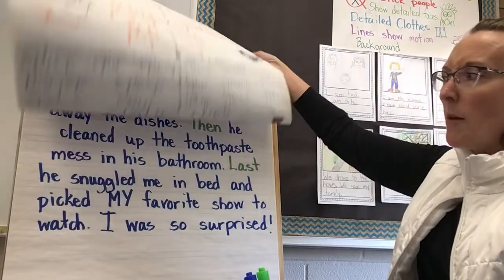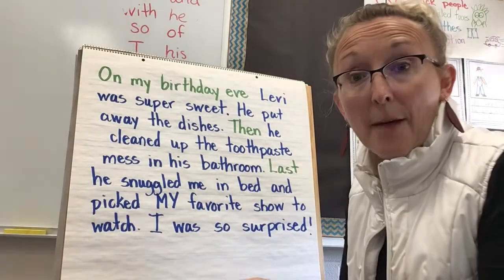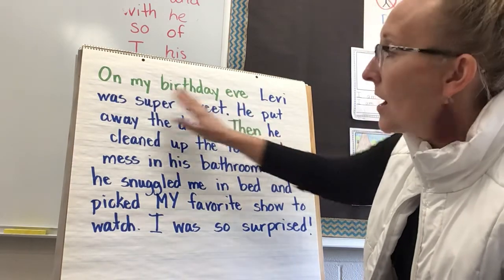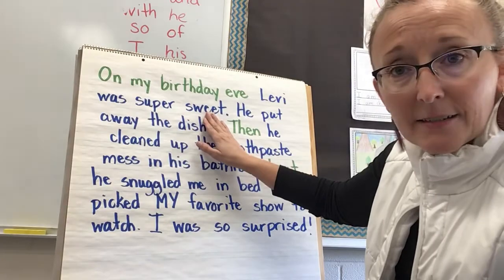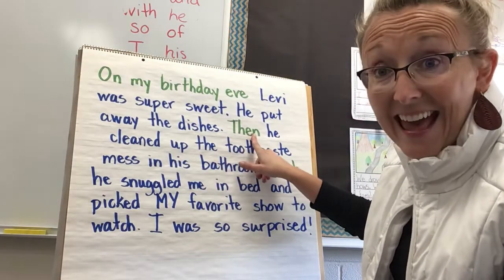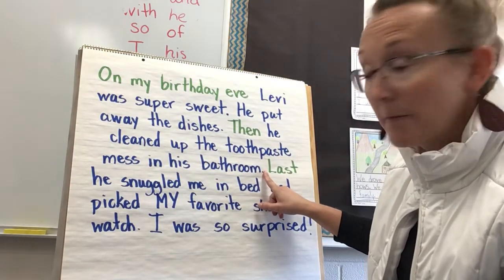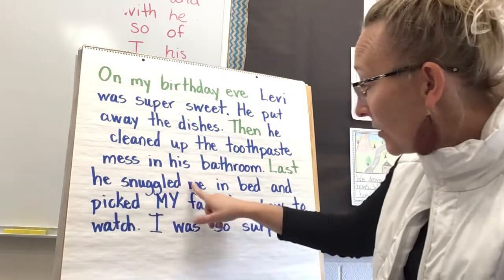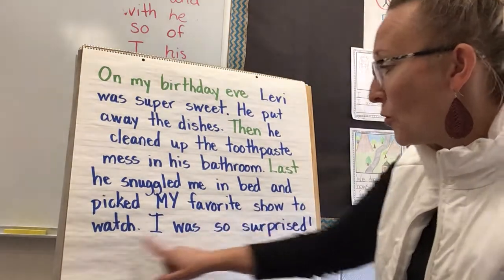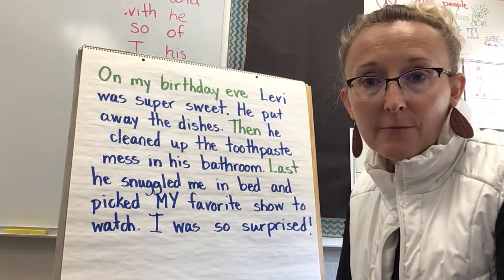So here is my story. I wrote it big so you guys could see it. Can you see it all? Maybe? Let's scoot. There we go. So my first time word, I decided to say on my birthday eve. So I wrote that in green. On my birthday eve, Levi was super sweet. That's my first sentence. He put away the dishes. Oh, here's another time word. Then he cleaned up the toothpaste mess in his bathroom. There's another period. Here's another time word. Last, he snuggled me in bed and picked my, look how I capitalized big, my favorite show to watch. I was so surprised. See, and then I used that big word surprised in my story.